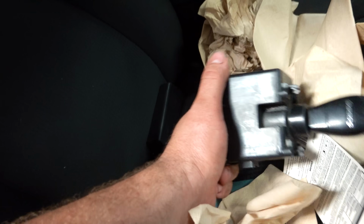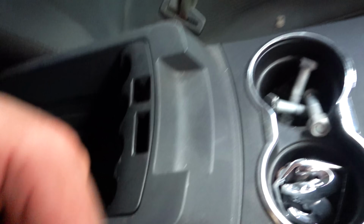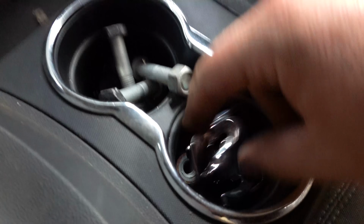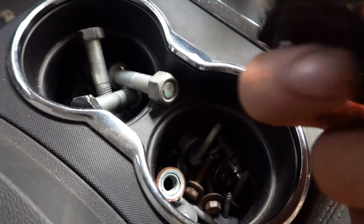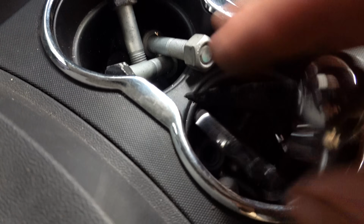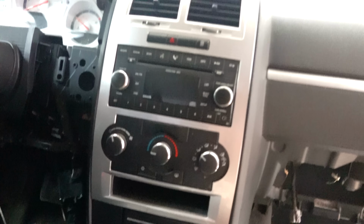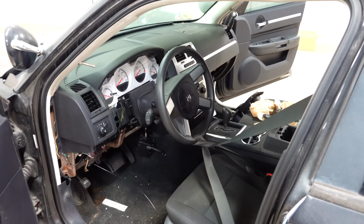What's up with this? So we've got that. That's just a little insert for the bypass. And in here, some air fresheners and an extra headlight switch. Okay, and then Dodge. I don't know what that is. Oh, came off. Oh, that might be for the spotlight. Nuts and bolts there. And it's just the base interior in here, nothing too exciting. Let's go to the other side.